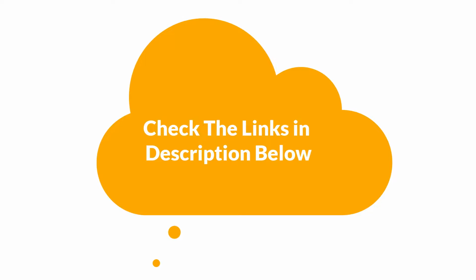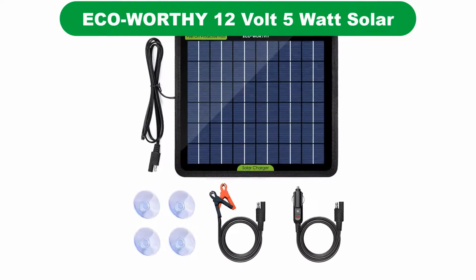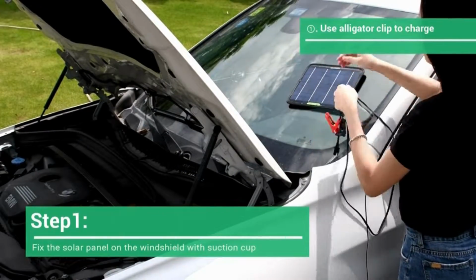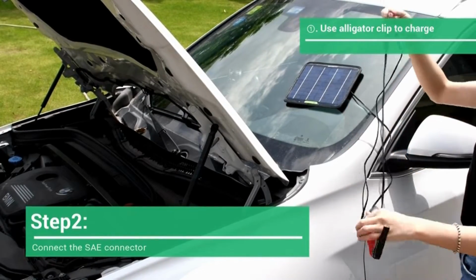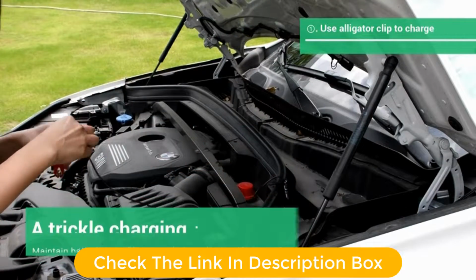So, let's get started. Number 1. Our overall best for the money pick is Eco-Worthy 12-volt 5-watt Solar Trickle Charger. Eco-Worthy is one of the most popular options available out there when you are talking about 12-volt solar battery chargers, since they are highly affordable and a great option for all those who are on a tight budget.